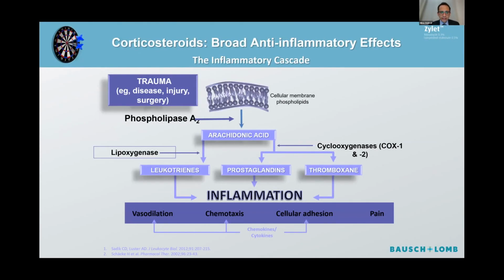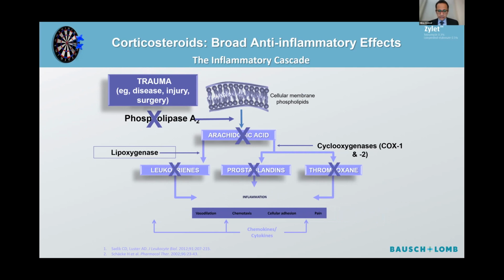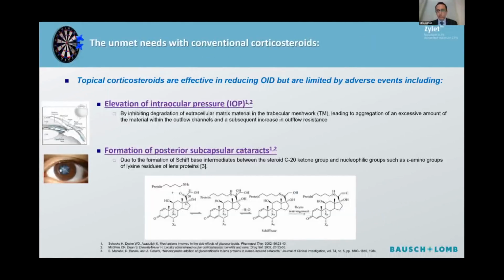Starting with loteprednol etabonate, corticosteroids have a broad anti-inflammatory effect, and they are known to be the most effective anti-inflammatory medications because they can block the inflammatory cascade at its earliest stages. So that's why corticosteroids have always been a cornerstone in the treatment of ocular inflammatory conditions. However, corticosteroids are limited by their side effects, including elevation of the intraocular pressure and formation of posterior subcapsular cataracts.